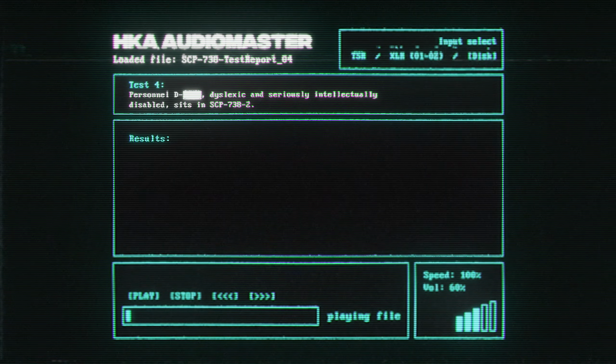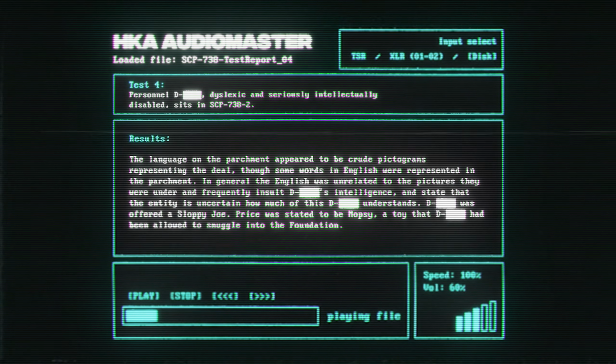Test 4. Personnel D, dyslexic and seriously intellectually disabled, sits in Dash 2. Results. The language on the parchment appeared to be crude pictograms representing the deal, though some words in English were represented in the parchment. In general, the English was unrelated to the pictures they were under and frequently insult D's intelligence and state that the entity is uncertain of how much of this D understands.